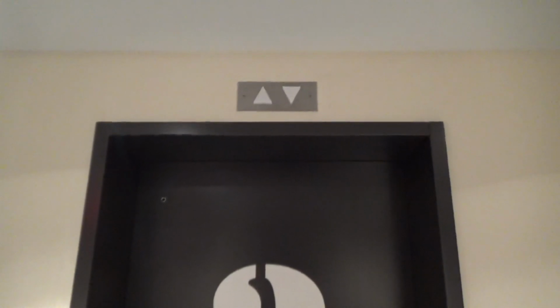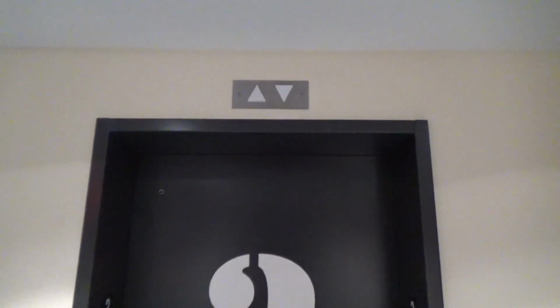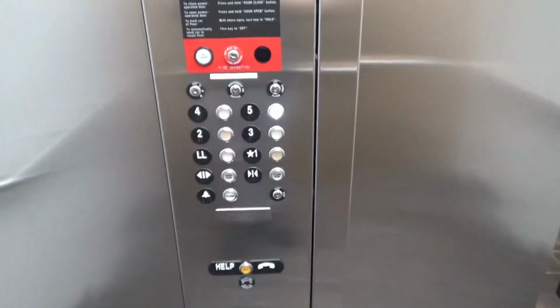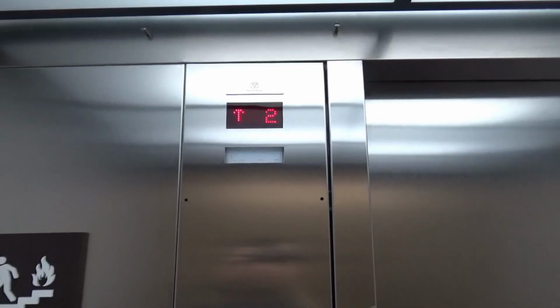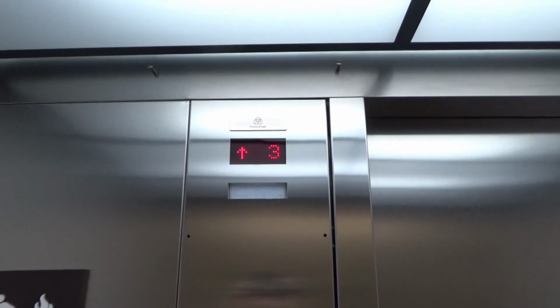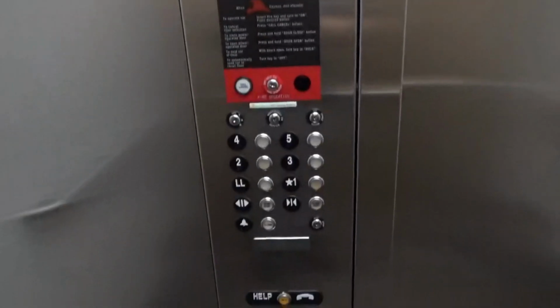Let's see how smart this controller is. I'll put it down as well, see if the other car comes. Here's this car. This one's got a fan, unfortunately. Up to 5. Door might reopen. You're on 5. I guess the door didn't reopen after all on the 2nd floor.